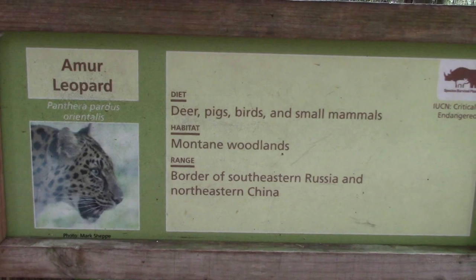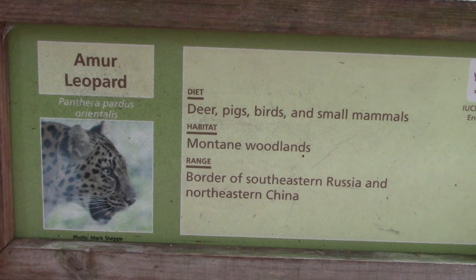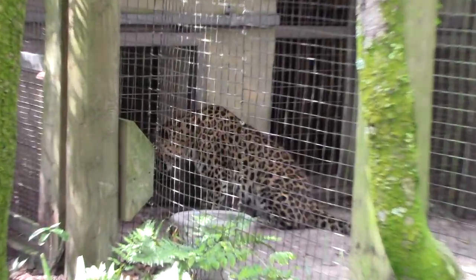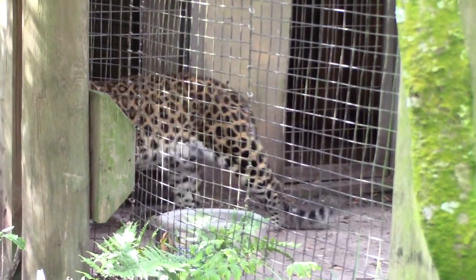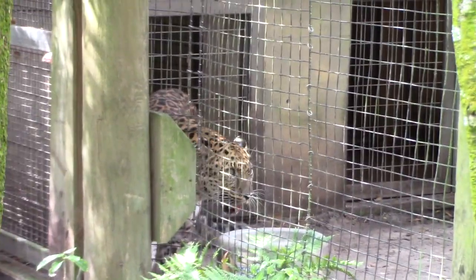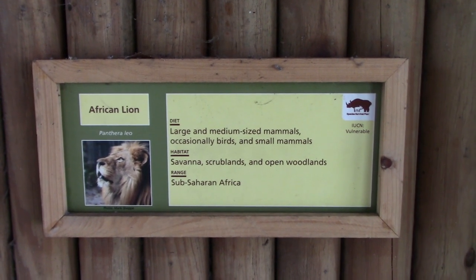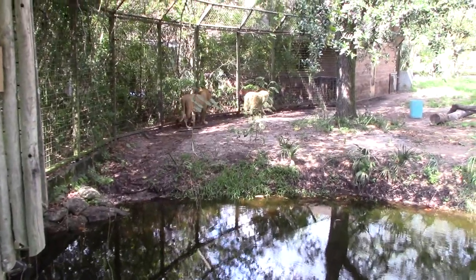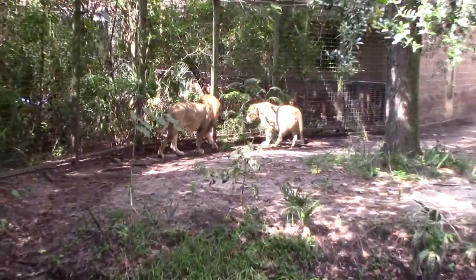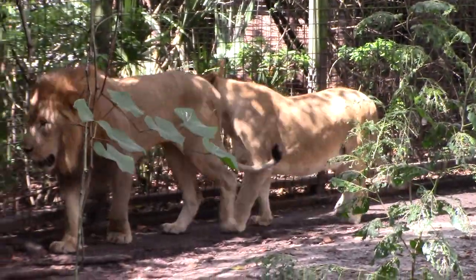Yeah, very nice. I'm gonna check out an Amur leopard. Get you a little better view. Very, very beautiful animals. Yeah, African lion. There they are, pacing back and forth. Got a male and a female.